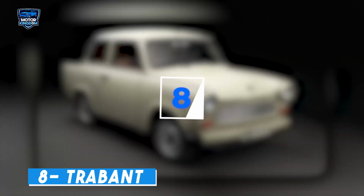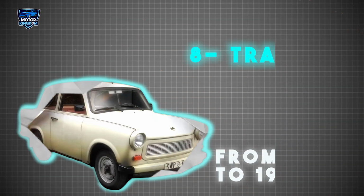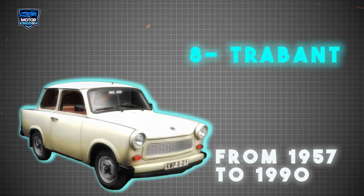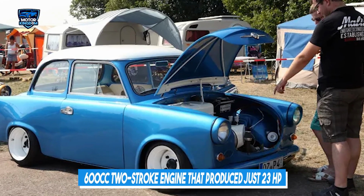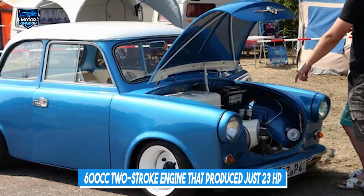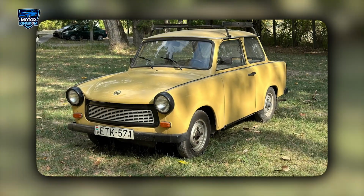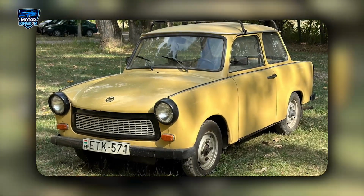The Trabant is the most iconic car from the Eastern Bloc, especially in East Germany. Made from 1957 to 1990, it was the standard car for everyday people in the German Democratic Republic. It had a tiny 600cc two-stroke engine that produced just 23 horsepower and remained largely unchanged for over 30 years. Its body was made of Duraplast, a plastic reinforced with cotton or wood fiber, because steel was in short supply.